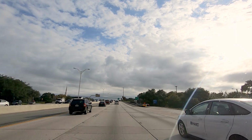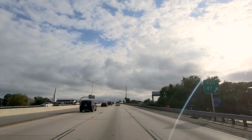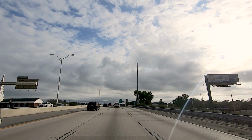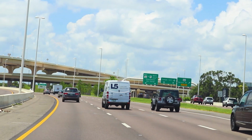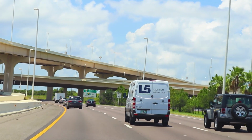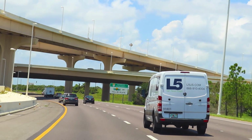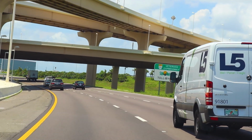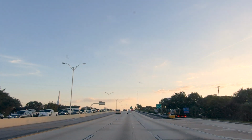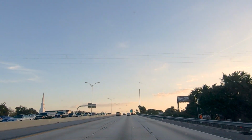If you have to commute to downtown Tampa, the Westshore area, or MacDill Air Force Base, there are multiple ways for you to travel south. The easiest way to travel south is to take the Veterans Expressway, which is also called the Suncoast Expressway, and that will bring you directly to Tampa International Airport and the Westshore area. It also connects you to 275, which brings you to downtown Tampa and the bridges to get over to the St. Pete side.